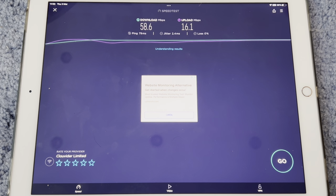Okay, so that's 58 megabytes, 0.6. So just under 60 and 16.1. So just over 16 megabytes upload. So 58 megabytes download and 16 megabytes plus upload.